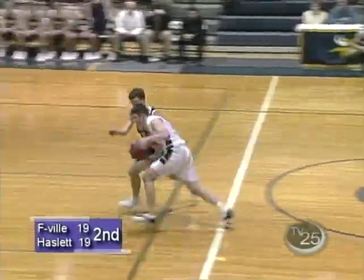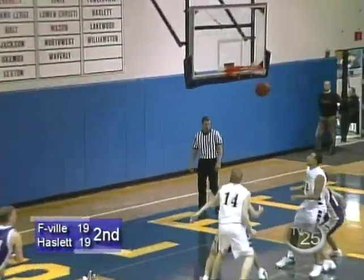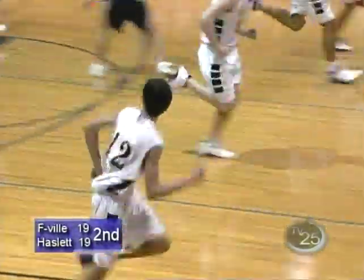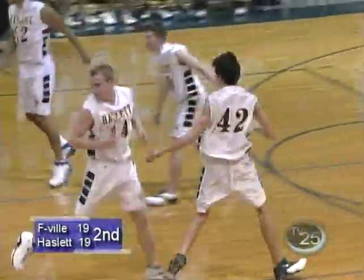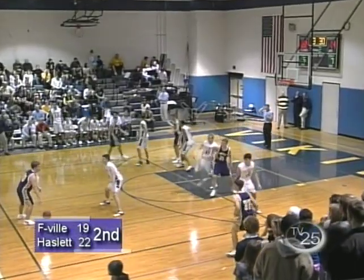Peterson to bring the ball across the timeline. Off to Ray Conroy with the three-point shot. It's good, and wow. He knocks it down. Conroy with the answer. That is clutch right there. Raymond Conroy, clutch for the Vikings. Great shot.